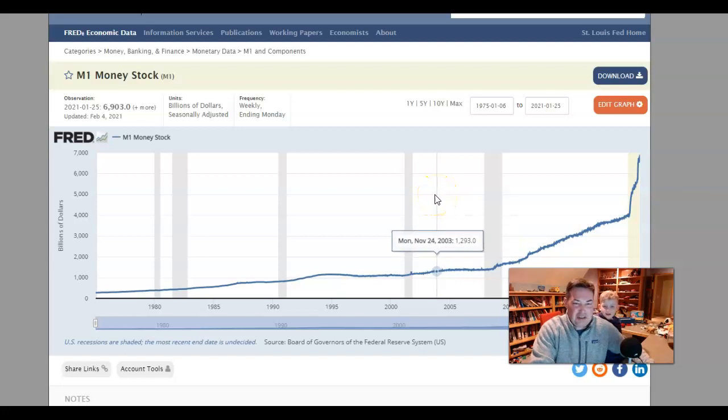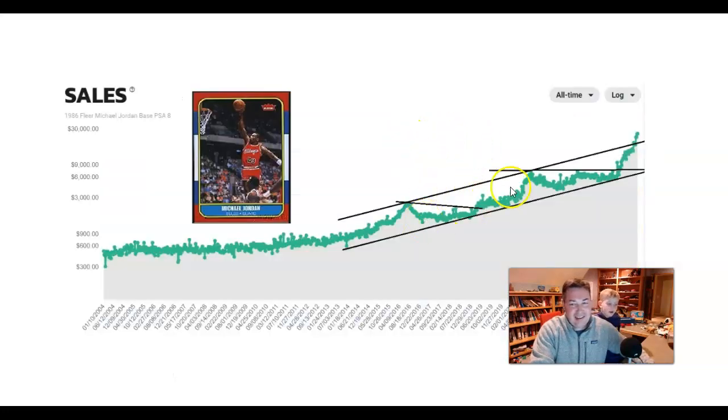Economics is kind of boring, dude. Not gonna lie. So you can kind of see the similarity. Here we go. So as that money supply increases, people are just gonna try and look for things to protect their money. So there it is. Exactly. So, all right. When we see that money supply start to go down, watch out.